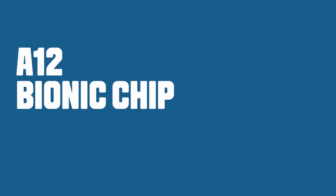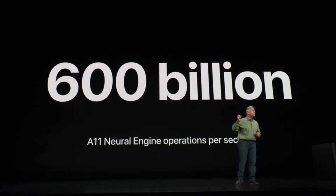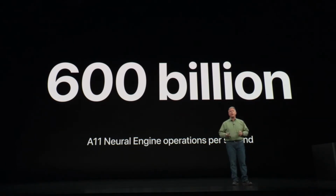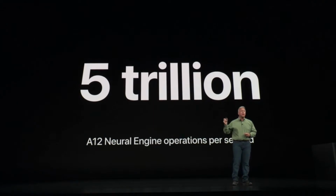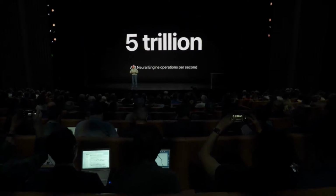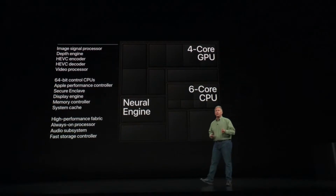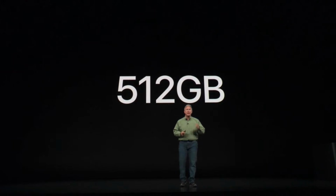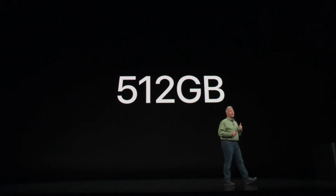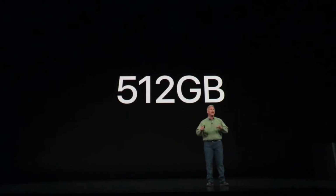We told you last year the A11 Bionic could process an insane 600 billion operations per second. Well, the A12 Bionic is able to process 5 trillion operations per second. Now, the A12 Bionic is a complete system on a chip. There's memory controllers, storage controllers. The Apple-designed storage controller in the A12 Bionic can now address twice as much internal storage as previously. So now you can have up to 512 gigabytes of internal storage if you want. That's a half a terabyte on your iPhone in your pocket. That's enough for over 200,000 photos stored on your iPhone. It is incredible.